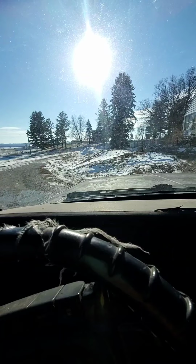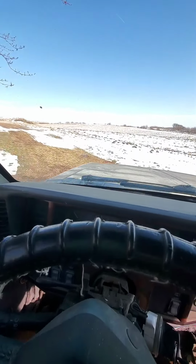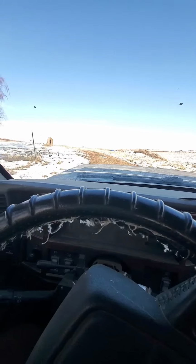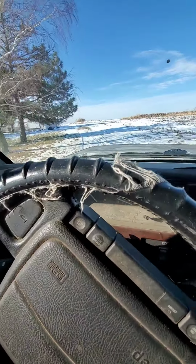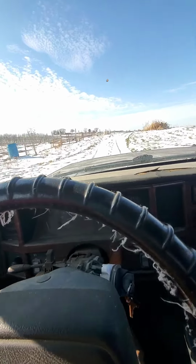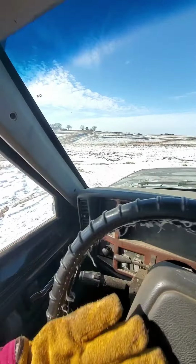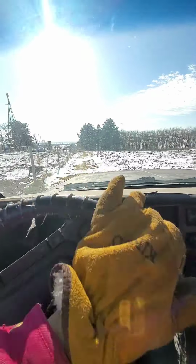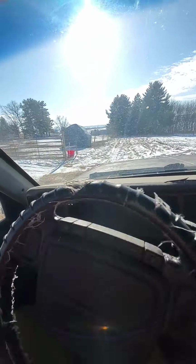Fishing vehicle. We've got bobbers and such sitting in here still. Oh, I'll let you guys see on that trip. Chicken coop there. Don't worry about that. That's just the tire rubbing against the fender because we have bigger tires on this to make it around in the snow. It's also a rock crawling Jeep, so.